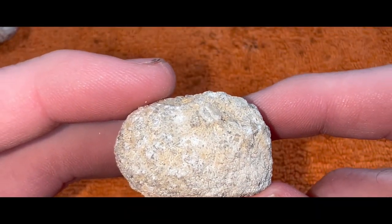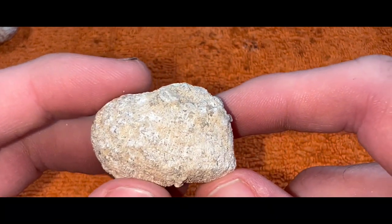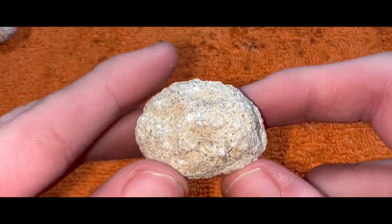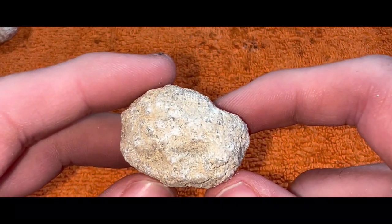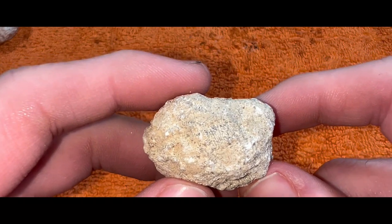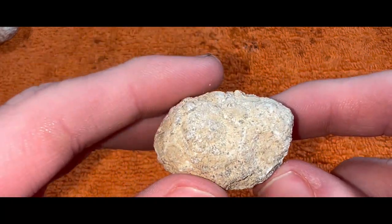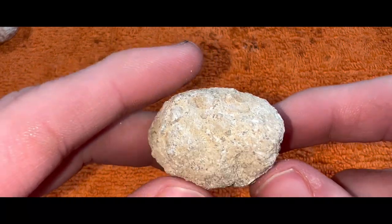So, to bring it home, I wanted to verbally explain this rock, because at first glance, it doesn't seem like much of anything. You know, it looks like there's some quartz on it, maybe some calcite if we're lucky. It's gonna be really sparkly at best.